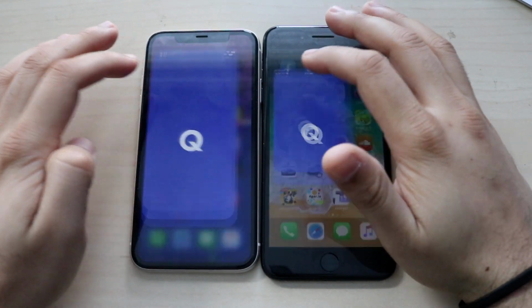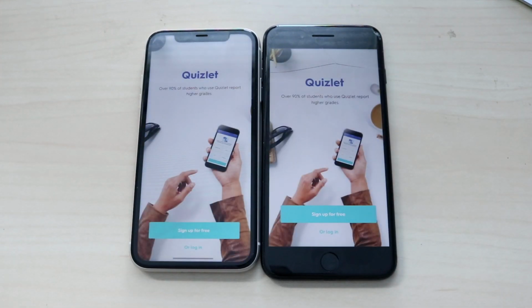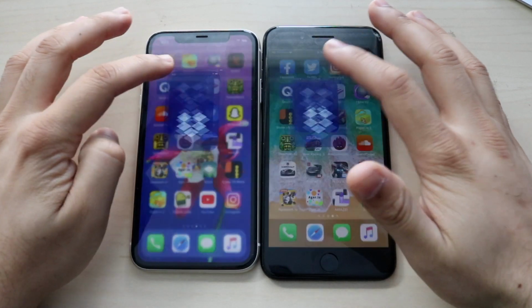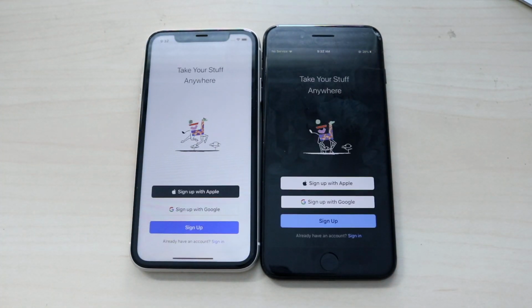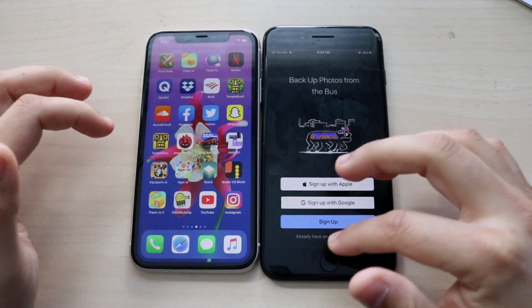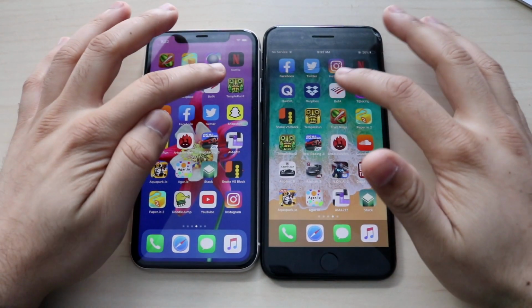Quizlet, 3, 2, 1. Again, they were both about the same there too. Dropbox, 3, 2, 1. I think the iPhone 11 was a little bit faster there, just slightly though, not a big one. Let's go and do Bofa, 3, 2, 1.